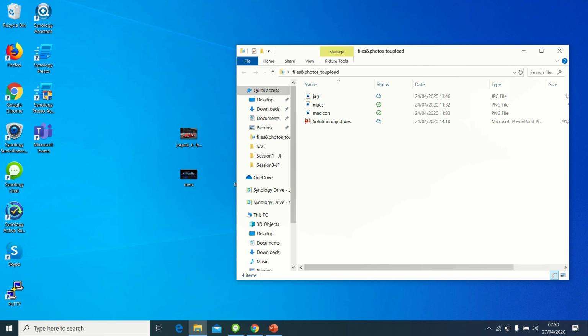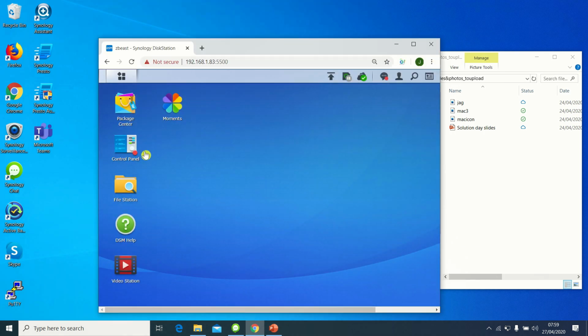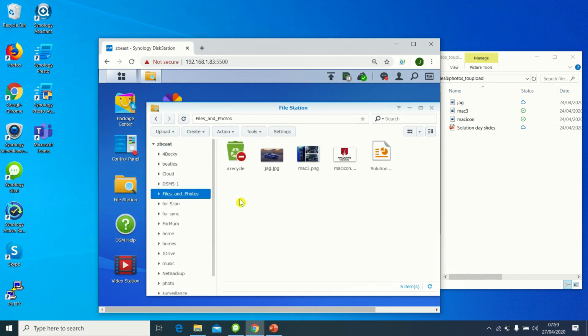What we're going to do is just move on with the demo. I'm just moving this window, and we're going to go to the NAS. So if you open File Station, so this is all on the DSM on the DiskStation. You can see another folder called Files and Photos, which we're mapping, and here the files are all physically present. So they're using space on the Synology NAS. However, back in Windows, only 2 of them are actually using up hard drive space.